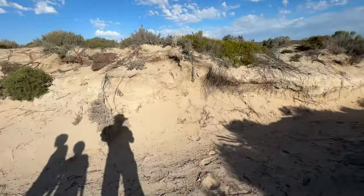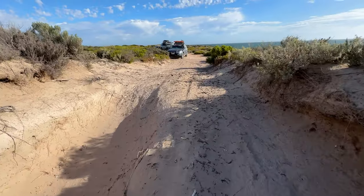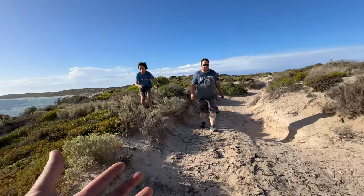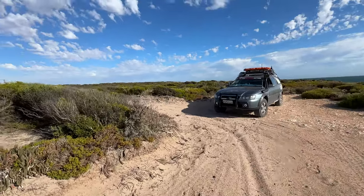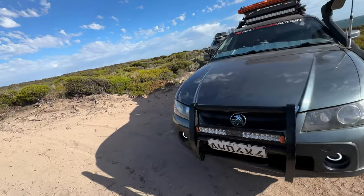This is actually a sand track. Like, look at the articulation of this. I don't think we should go in there. Not when it's the evening of the day. If it was the morning of the day. Alright. Alright, let's do it.